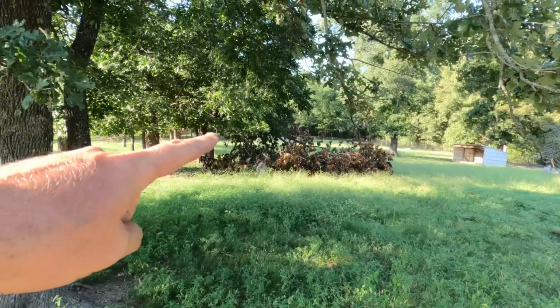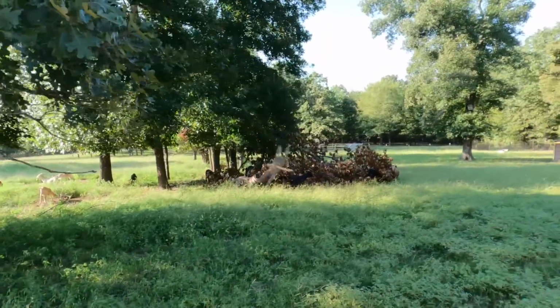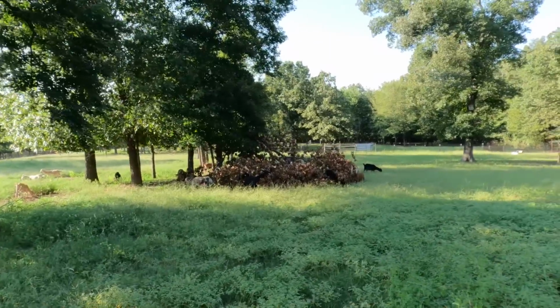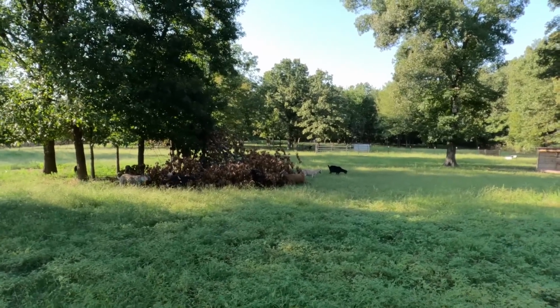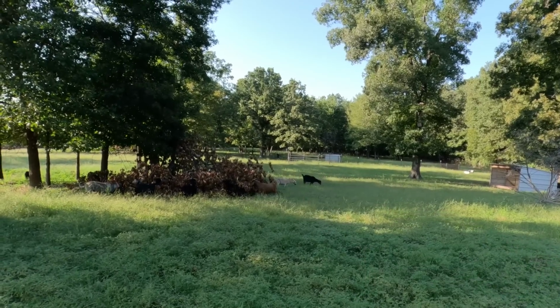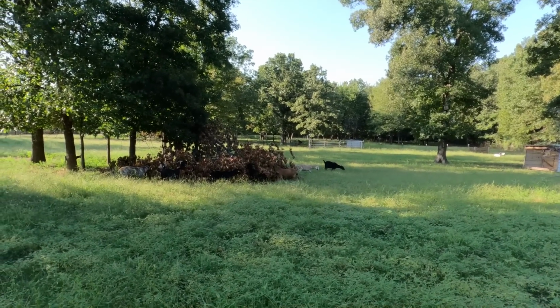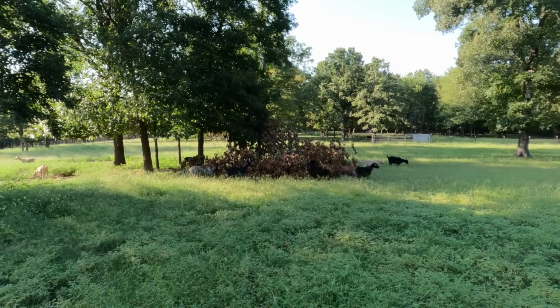Leesky's doing his checks. He's way back there in the hog pen, which the gates are open to that. He's going and scouting around, making sure there's no threats. Going and marking his territory. You guys see him back there? Somewhere. He's doing his thing. But these goats are just absolutely loving life right now.